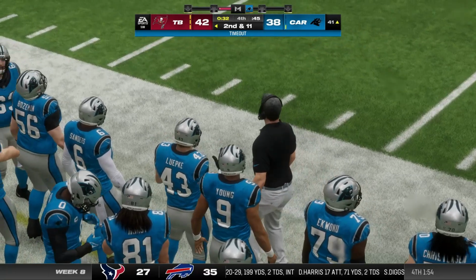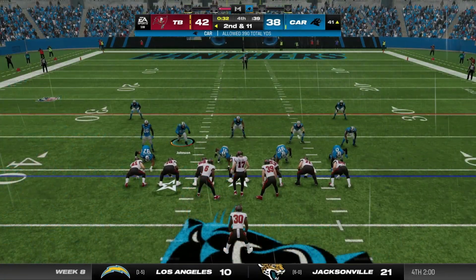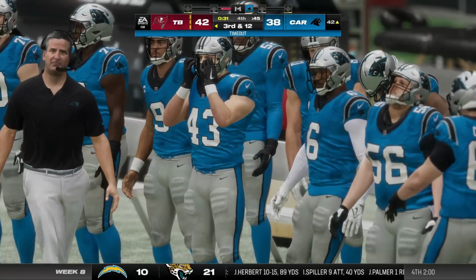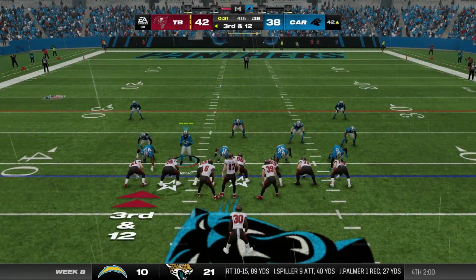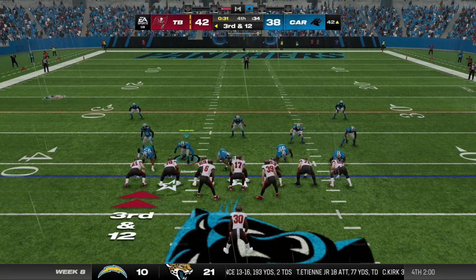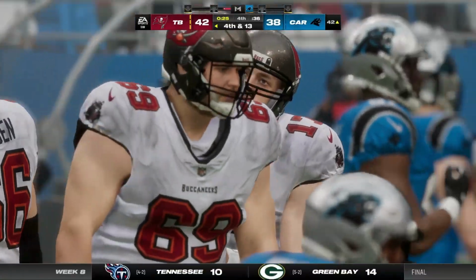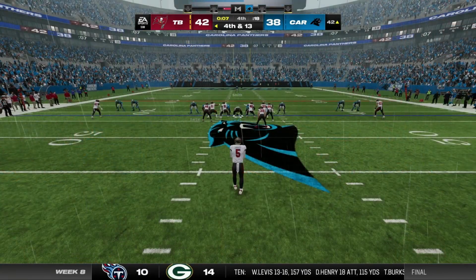Carolina will take their second timeout. They have 1 remaining, as Tampa looks to just kneel this one out. There's their last timeout. Third and 12. One last kneel. And that's going to do it. 8 seconds left to go.